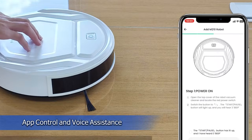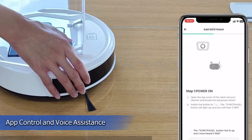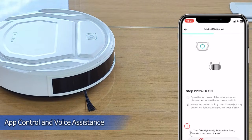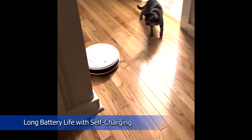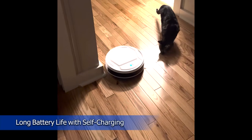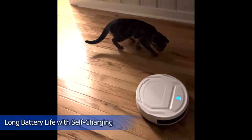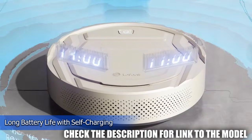The Lafont app enables customized cleaning schedules and remote control, while voice compatibility with Alexa and Google Assistant adds convenience. This robot vacuum boasts a runtime of up to 100 minutes and automatically returns to its dock when low on battery, ensuring uninterrupted cleaning cycles.